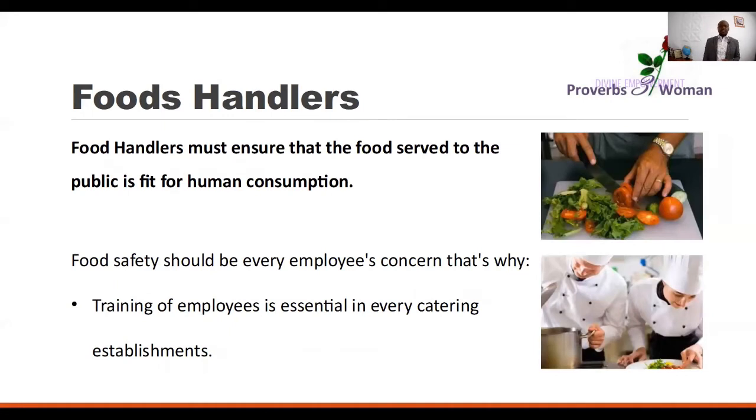Now, a food handler. Who is a food handler? A food handler is anyone who handles food in the food establishment. So every food handler must ensure that the food served to the public is not contaminated. So food safety should concern every employee. That's why training of employees, as I said before, is essential in every catering establishment.